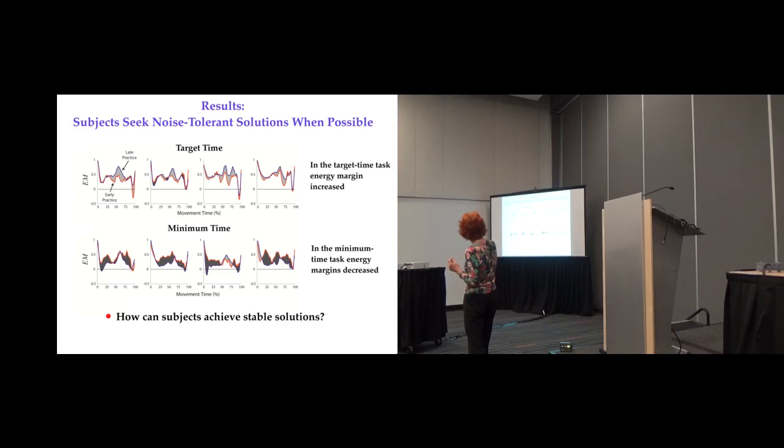And in the target time, you see that late in practice, the energy margin increases, is higher here than early, so there they have time to maximize the cushion of not losing the ball. Whereas in the minimum time, the energy margin becomes smaller in trade-off against shortening the time of performance. So it's a very fine-grained, continuous measure that then we can use to evaluate how safely subjects move the ball.